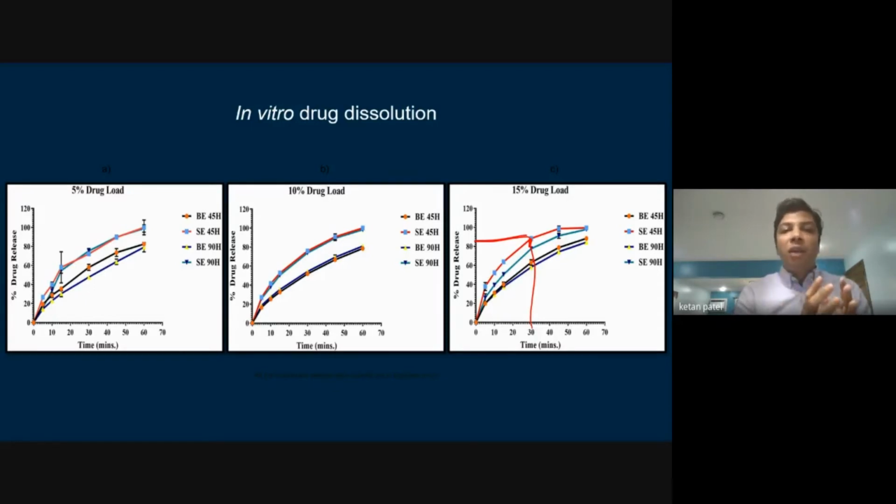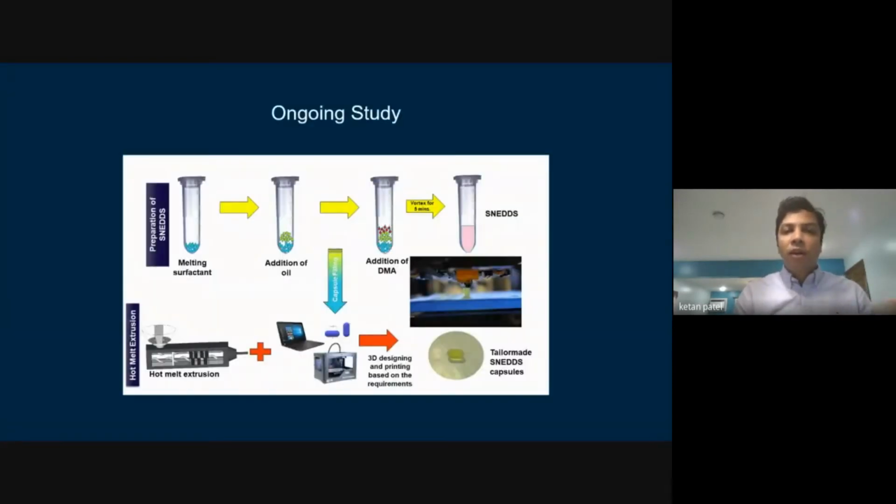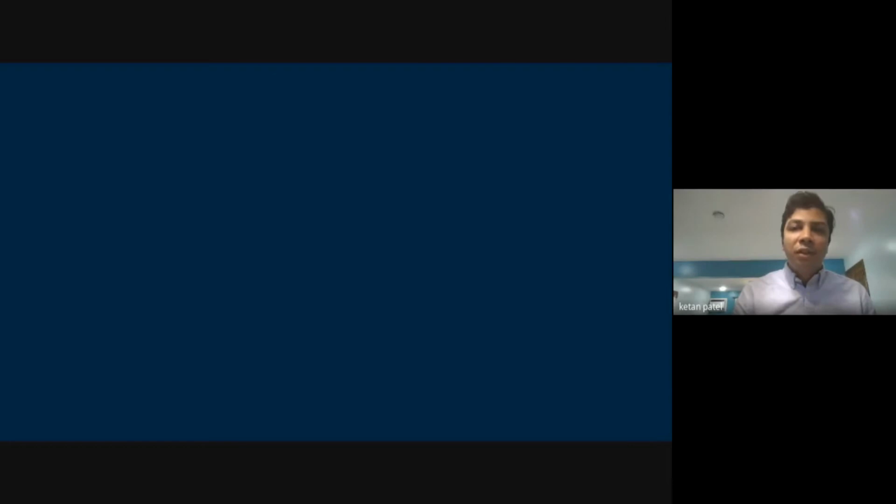So it's a hard, egg-shaped tablet with a shell like an egg, but the interior is lightly printed so that it resists crushing and everything. But when you put it in water and dissolution medium, after 15 minutes it will start releasing the drug. That's another thing possible with 3D printing. We also did the solvent extraction study. Currently, we are working on 3D printed capsules to load a thermoreversible self-emulsifying system.